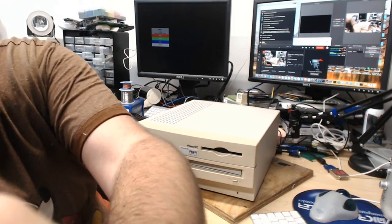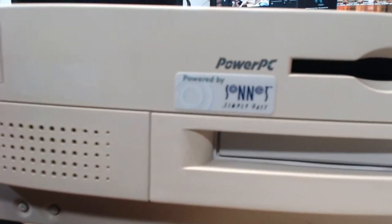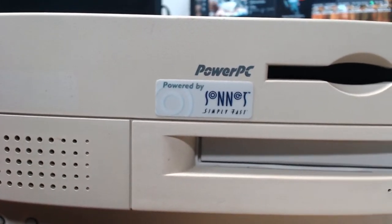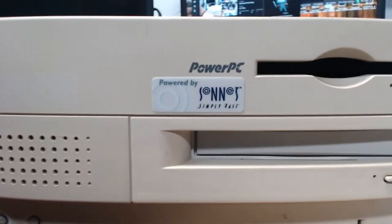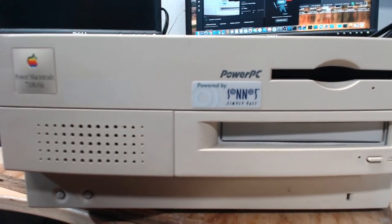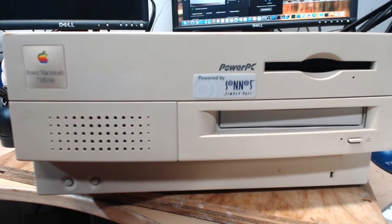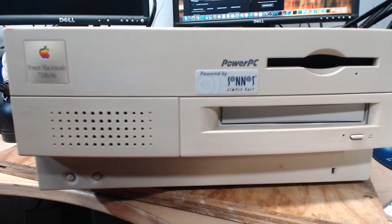And so, for those of you who can't see or are not familiar with this, this is a badge that says, powered by Sonnet, simply fast. So, Sonnet Technologies makes processor upgrades for Macintoshes. And so the big question is, does this have a Sonnet CPU upgrade card in it? Which we're going to find out just in a moment here.